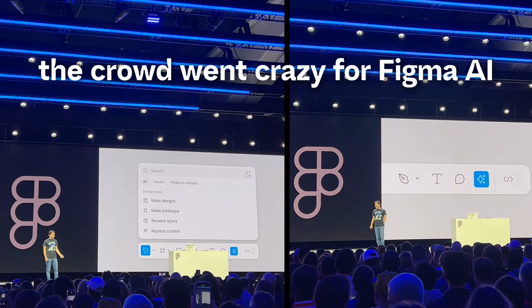Bring your outside in. Connection back into the design system.